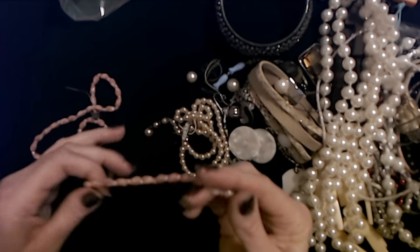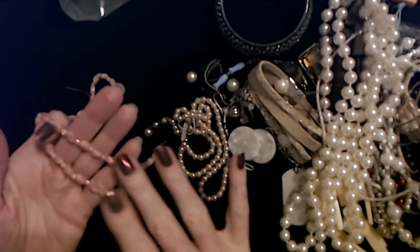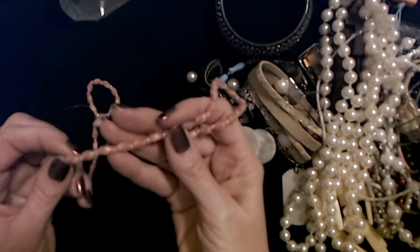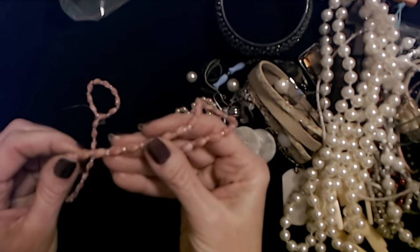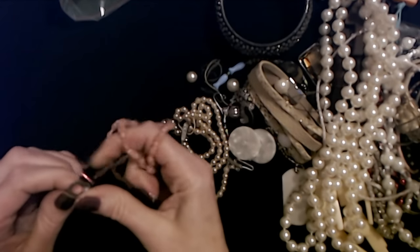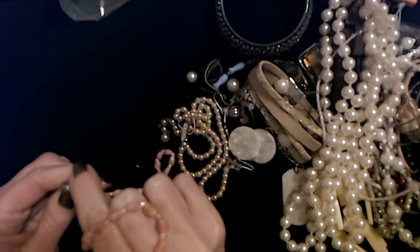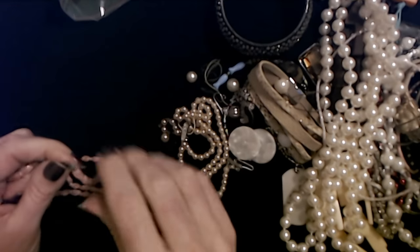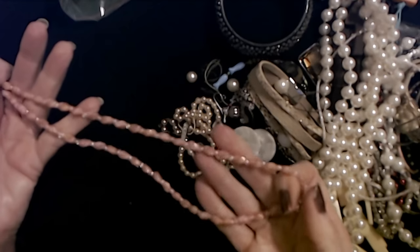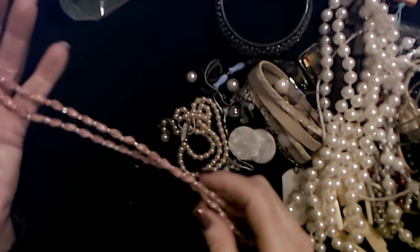Now, this is pretty too. I love stuff like this. This necklace has the prettiest little pink beads. They kind of have a swirly look to them. They're little plastic beads, but they're really cute. And we have a bar clasp that's kind of twisted up on itself. But we have this bar clasp that goes in there like that. Very pretty. In between these little twisty beads, we have little clear plastic beads. It's very pretty.